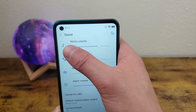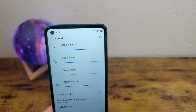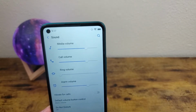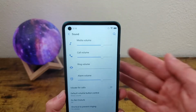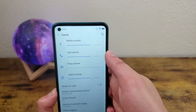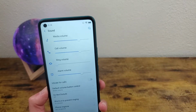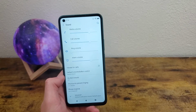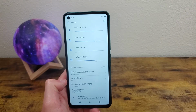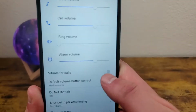So for example, we have the media volume right here. So if you're watching a video or something like that, that's going to be controlled by the media volume. Call volume is what you hear through the earpiece if you're on the phone with somebody. And then of course, ring volume, this includes text messages. And then of course, alarm volume. So you can customize all this to whatever you want. And then if you want your phone to vibrate when you get a call or a text message, you can also turn on vibrate for calls.